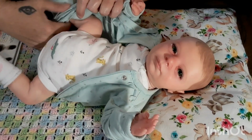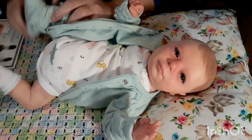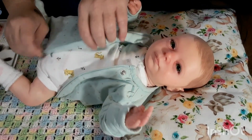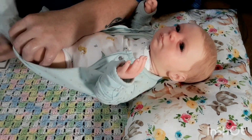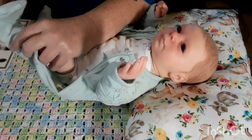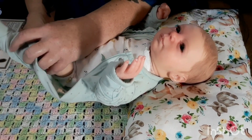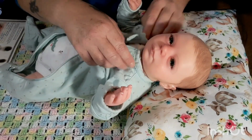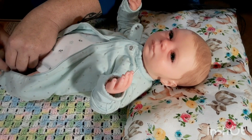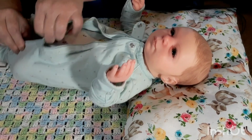Oh, I should have put her leg in here first. We're going to have to do you kind of funny here, baby. I'm glad this is a doll. There we go. I got you, girl. Mama's abusing you. But I want to show you her birth certificate that Amanda sent me. She does make her own, and I love them, love them, love them.